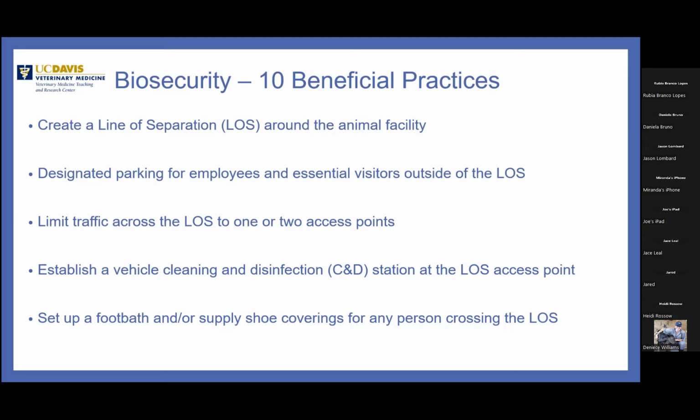And then we also want to have cleaning and disinfection for the people that are crossing that line of separation, whether that be some sort of a foot bath if they're wearing rubber boots or a disinfectable type of shoe. If they're wearing tennis shoes or something like that, then we want to have shoe coverings that they can put on over that.